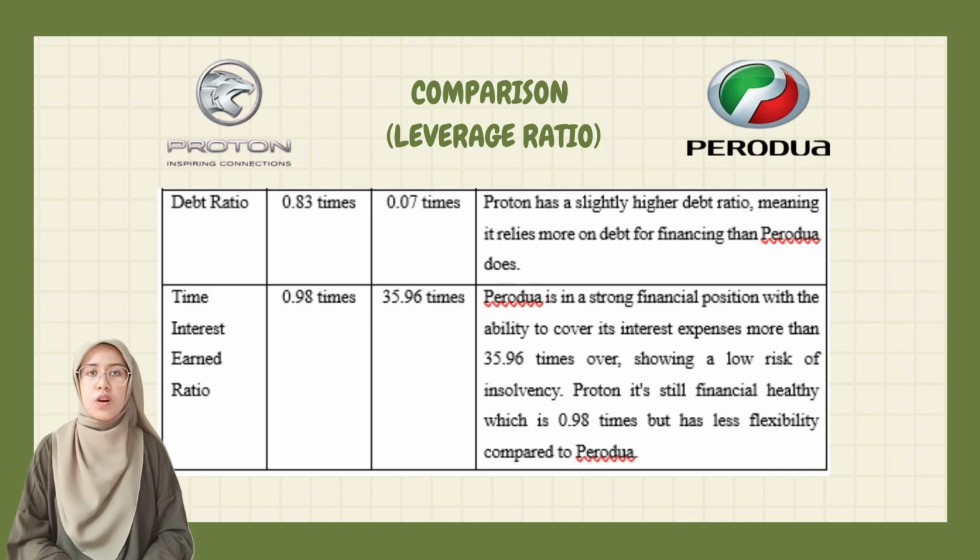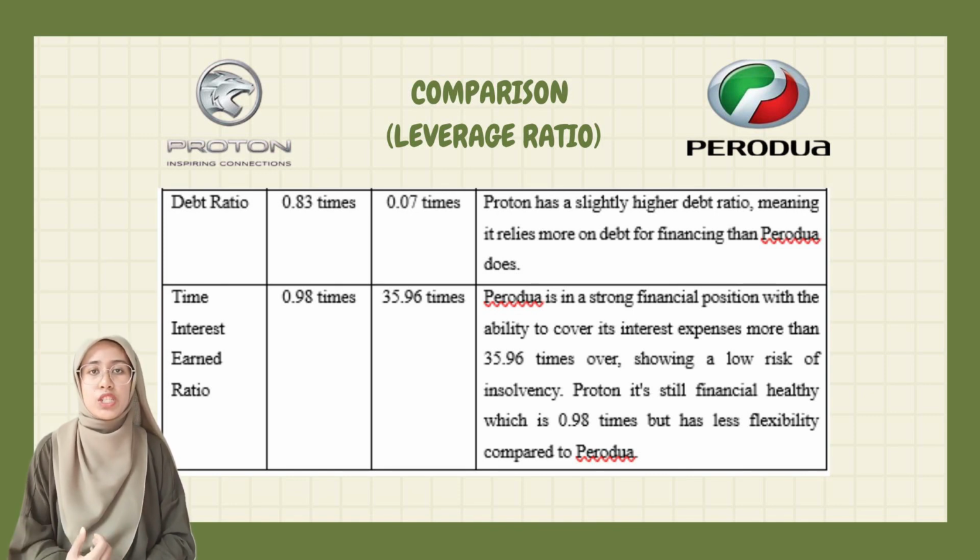In terms of times interest earned, Perodua can cover its interest expenses 35.96 times, while Proton can only cover them 0.98 times. Although Proton is not in immediate danger, it clearly has less financial flexibility.